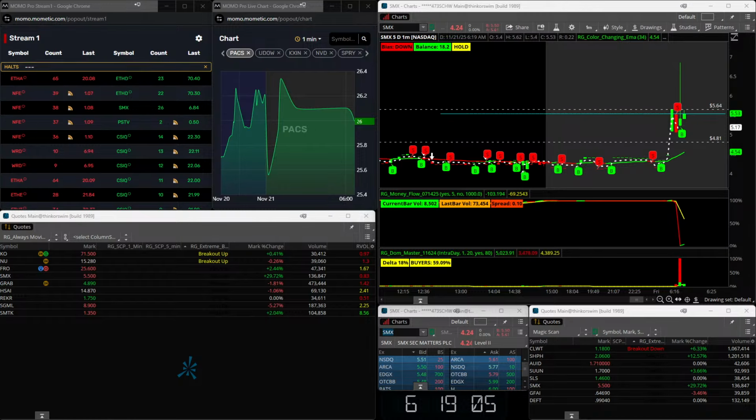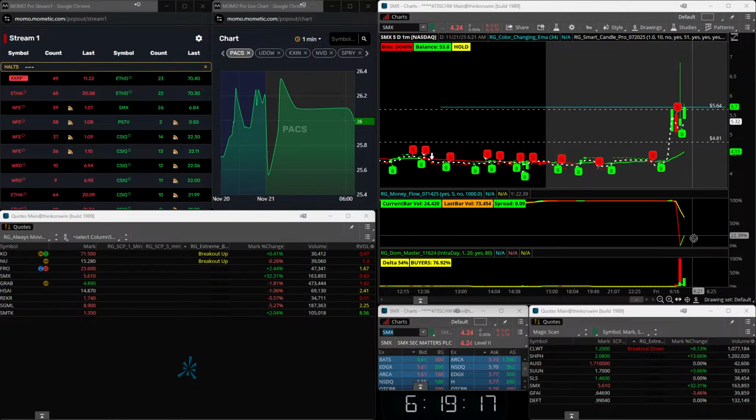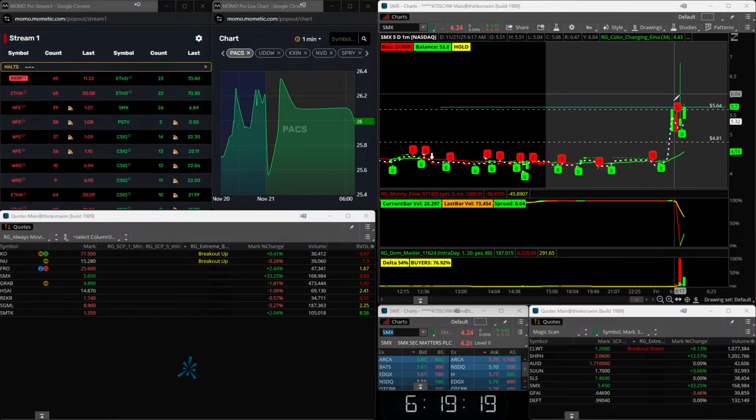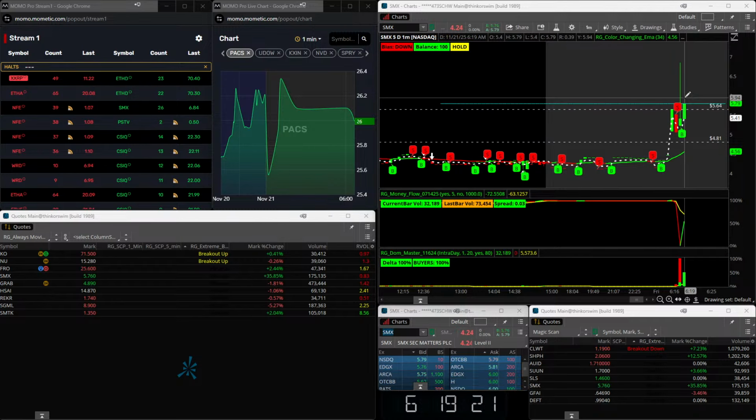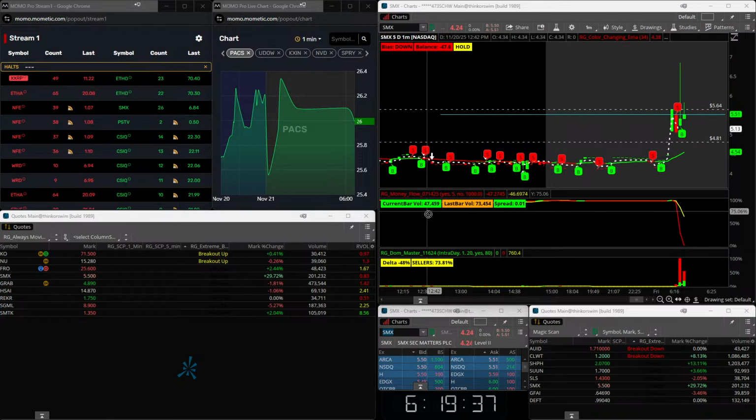ETHD. Watching these two labels to turn green. They are now green. Let's see if we can keep pushing. Don't take any chances here yet. Let's let it get going. May turn right around and flop down to the bottom. And all of a sudden the volume dies.